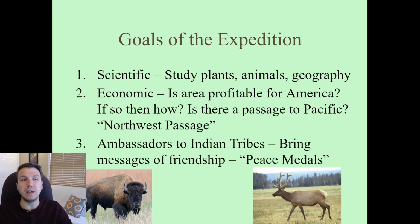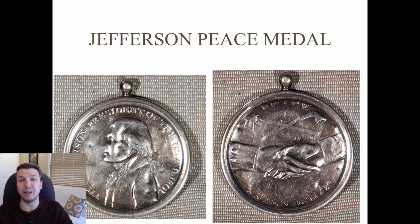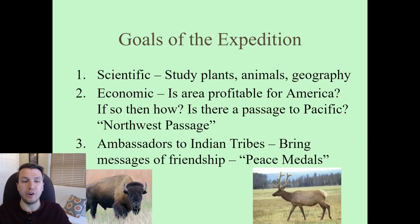And last but not least, they want to be ambassadors to these Native American tribes. They brought these things called peace medals, which you can see right here. These peace medals are actually kind of hilarious because these Native Americans got these medals and they're like, "Who is this guy?" And Lewis and Clark are like, "Hey, it's our president." And they're like, "Okay, can we have something more valuable? Can we have guns? Can we have ammo? Can we have clothing? Things that we can't make ourselves? What are they going to do with that?" So it's kind of a lost cause with being ambassadors to Native Americans.